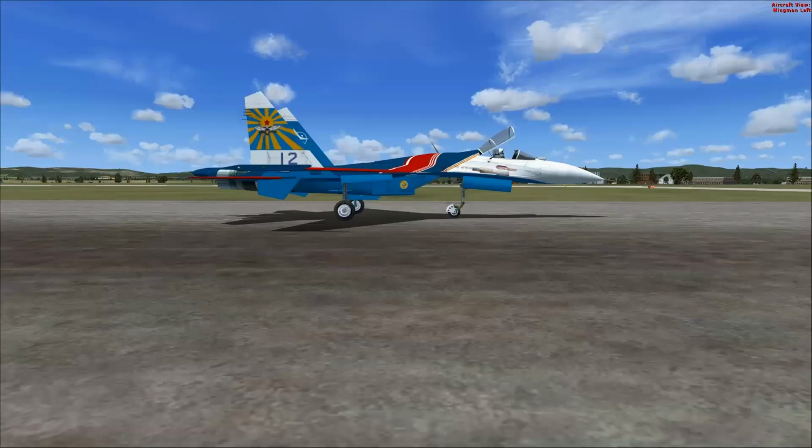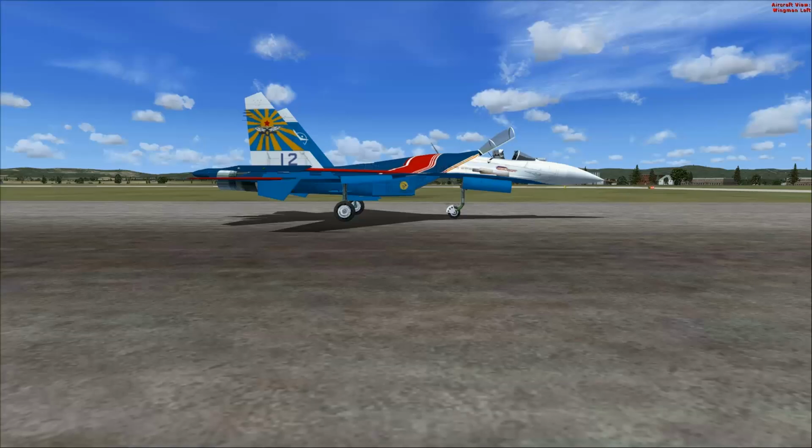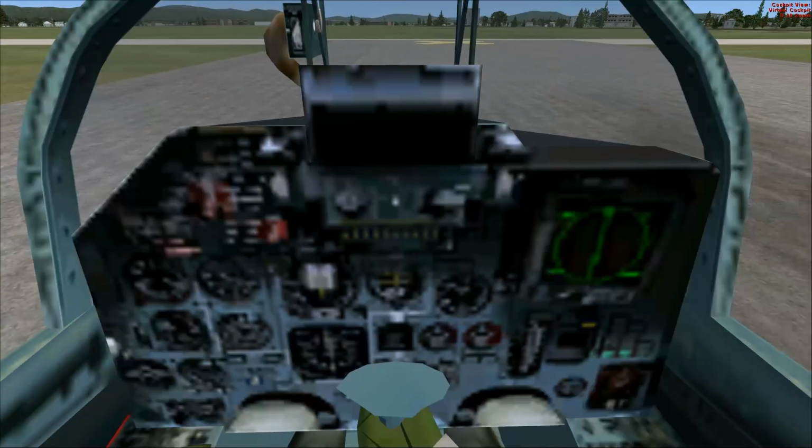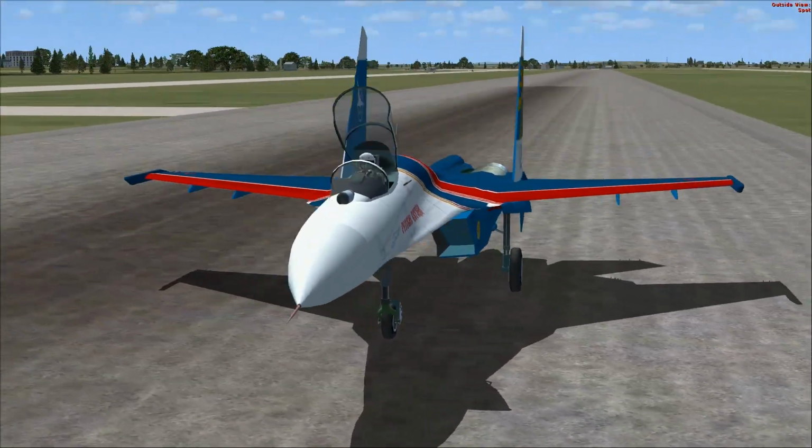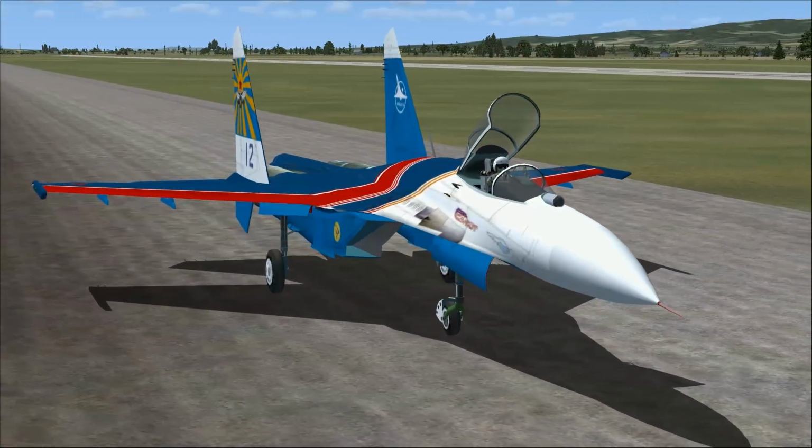All right, this is the SU-27. This is atrocious and disgusting and a disgrace to the SU-27. I would say skip this one just for the cockpit itself. It's crap. But exterior model-wise, it's actually pretty nice. If you can find one with a decent cockpit and this kind of exterior model, it might be worth it.